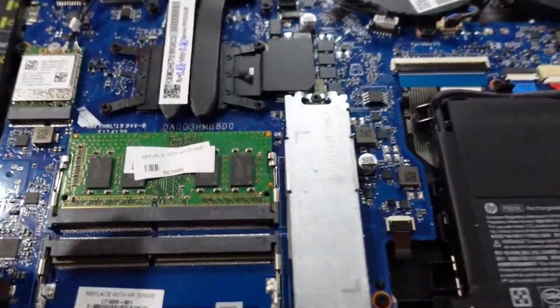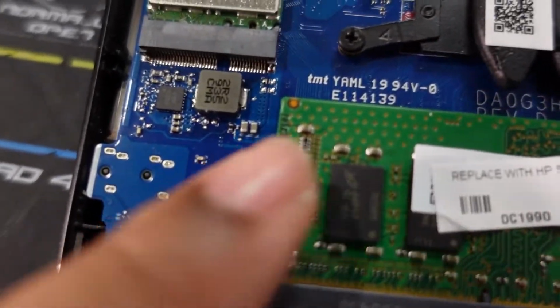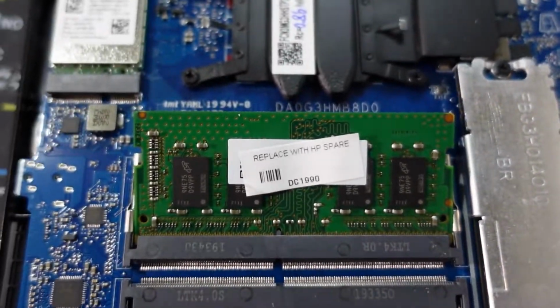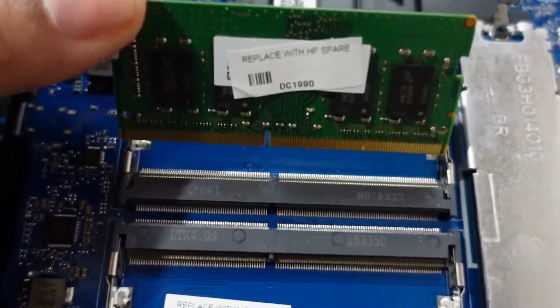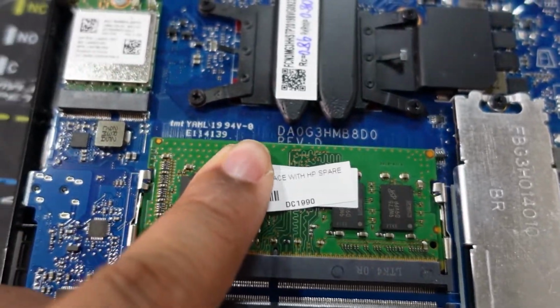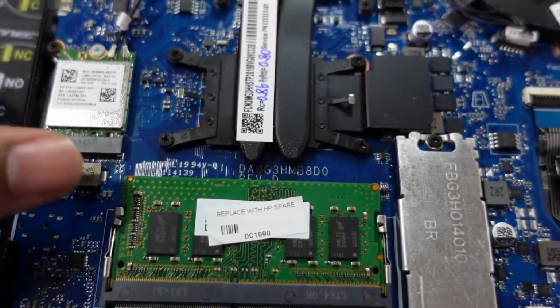Now, trying to remove the RAM on a laptop is really easy. You see these little tabs here? You can just simply slide those off to the side and boom, RAM pops up. Super easy to do. And just like you would do in a regular computer, you just match up your little grooves and then you can just slide it in, push it down, boom, RAM is installed. That's how easy that is, guys.